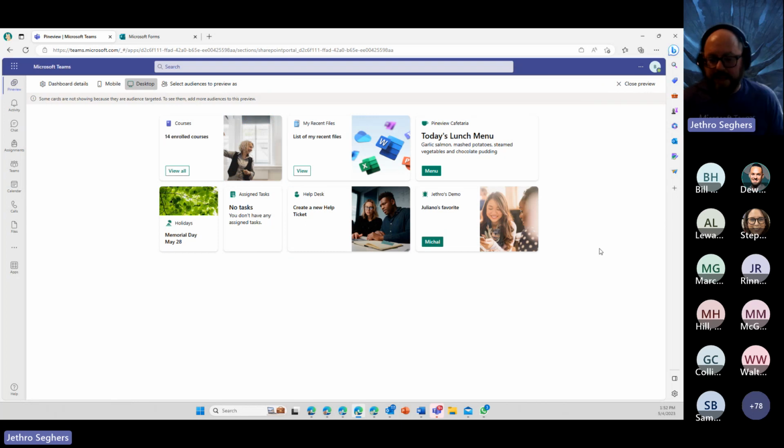What you're going to see is that my assignments card suddenly disappeared. Well, that's because I'm not a part of that audience. So now you can kind of see how that audiences works as well, is that if you're not a member of that group, you're just not going to see that card. If I would log in with a different student, I could definitely show you that that card then appears if they're a member of that specific group.